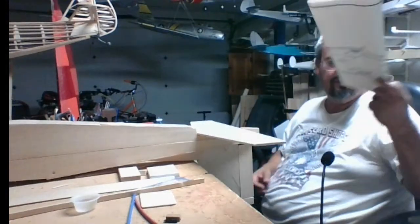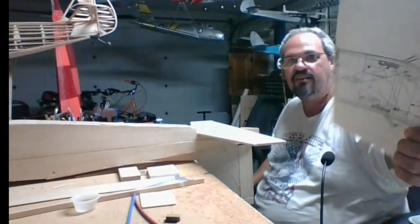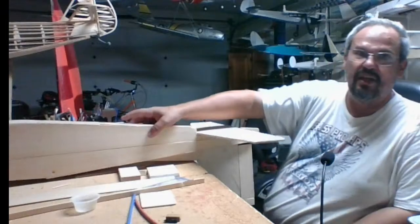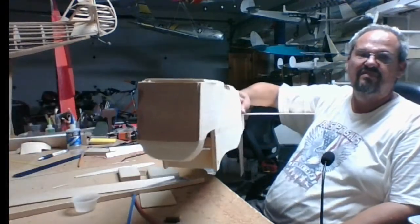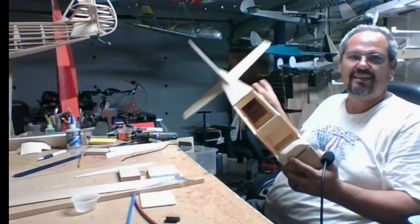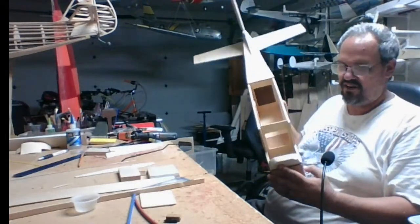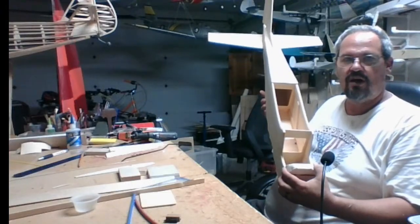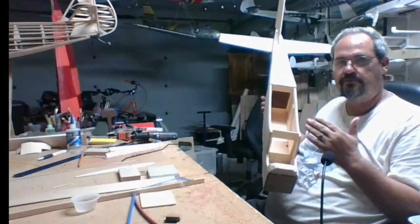These are the plans. You can kind of see them all folded up here. And this is the plane. Last time you saw it, it didn't have a firewall. Today it does. I started the program a little early, so if you're trying to figure out what's going on, just slide it onto playback.